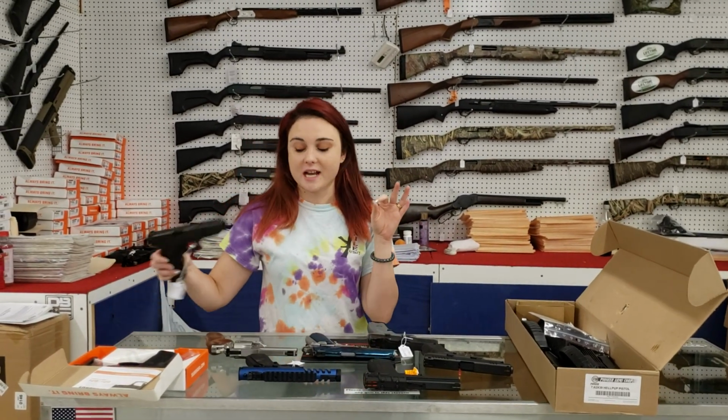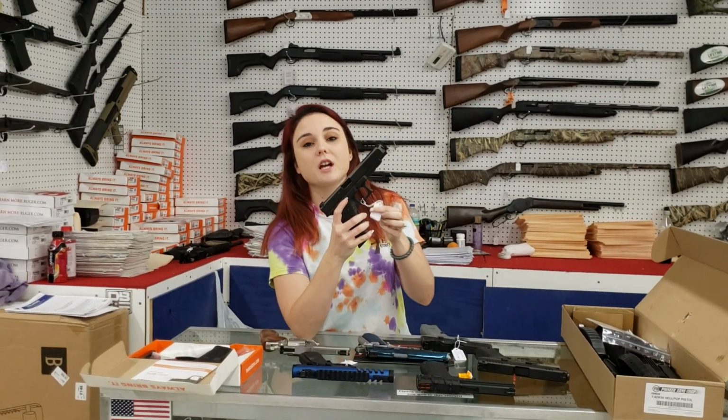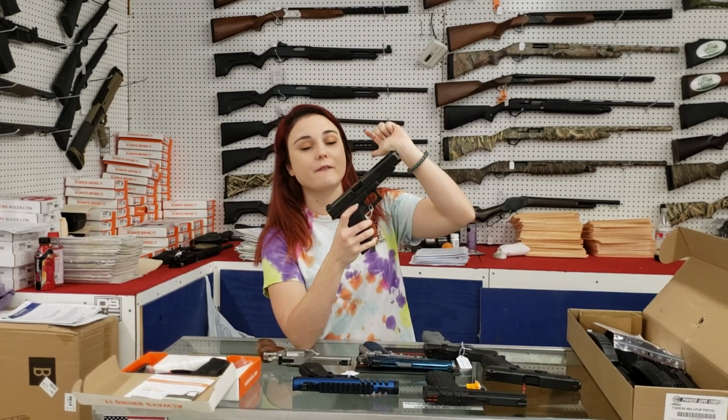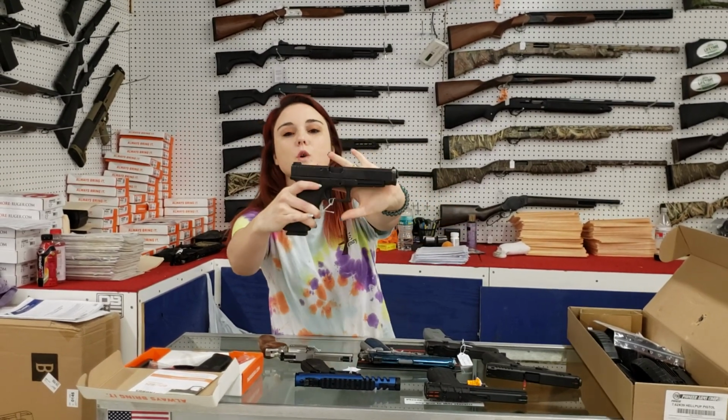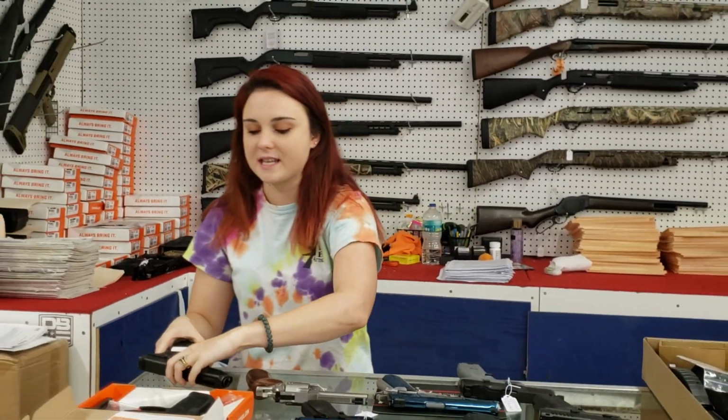All right, competition, guys. I got in a used Glock 35 yesterday with her box. This is the long slide 40. Definitely don't miss out on her. She's only 400 plus tax. 400 plus tax, perfect competition gun. Y'all definitely don't want to miss out on that.